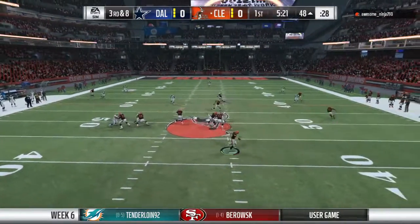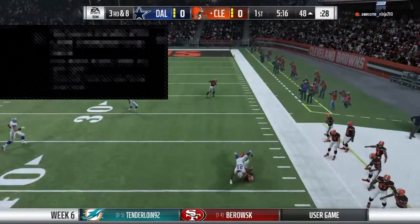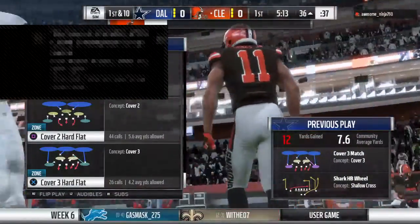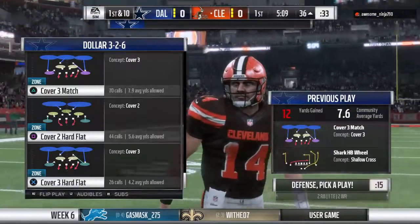They'll drop the throw. Escaping the pressure right. Caught on the right side by Jones. And he's able to get the first before he's taken down at the 36. That'll move the sticks for the Browns, a gain of 12.